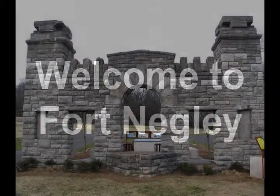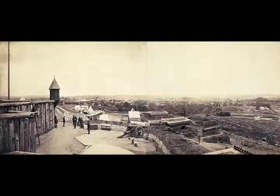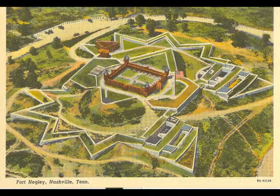Welcome to Fort Negley. Located in the heart of Nashville, this fort was built and occupied by the Union forces during the Civil War. Fort Negley was the largest inland stone fort built during the Civil War. It covered 4 acres of land and measured 600 feet by 300 feet.